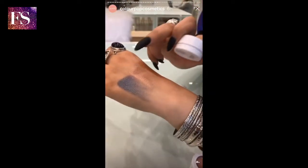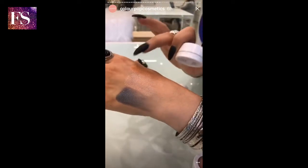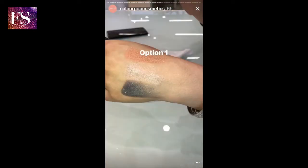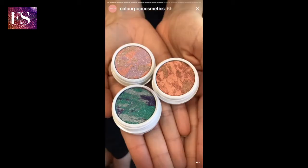Okay, so for every day, I would go with the ballerina pink. If I'm feeling frisky, I'm going to do the blue. And then if I want to be like J-Lo glam, I'm going to do this one. You have to pick for one. Which one? But if I have to pick one, I'm going to go with this one right here. I feel like I'll suit every skin tone.